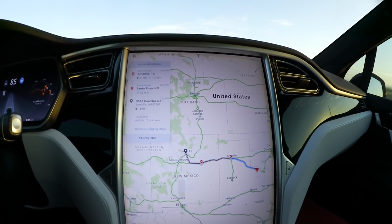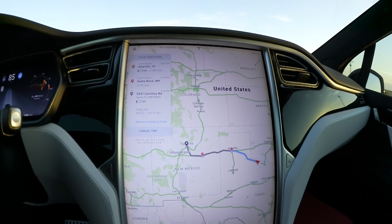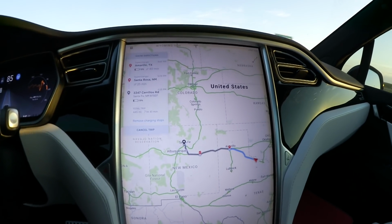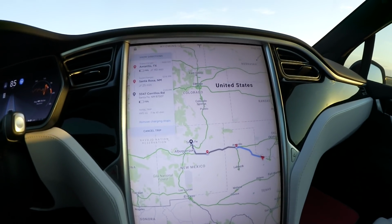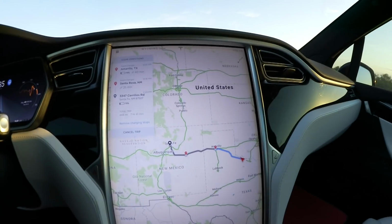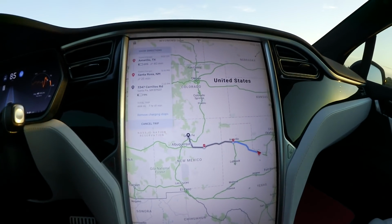Yeah, I think we're going to make it, but probably I'm going to be using a little bit more electricity in order to arrive there at the charger. So if it's getting too close, then I have to go behind the truck for a while. But I think I'm doing good.